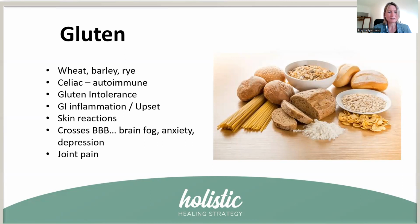Then you have people that will have gluten intolerance, so it's not on the autoimmune level, but they clearly have, sometimes, an almost immediate response to eating gluten, whether that be GI distress, having diarrhea, having bloating, having pain, having skin reactions, and also very often affects brain function. I speak to a lot of people who have really bad brain fog or anxiety or depression, or even just general fatigue. And joint pain is a really common one from gluten as well. So those are the symptoms that people have.